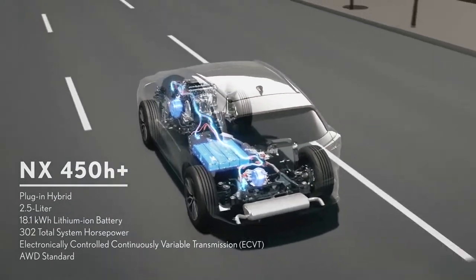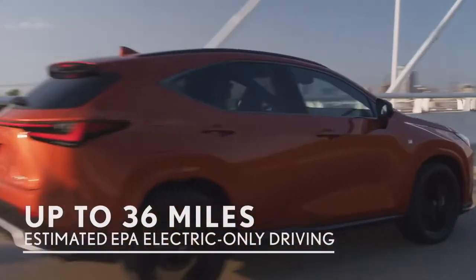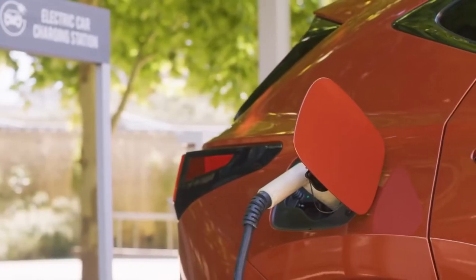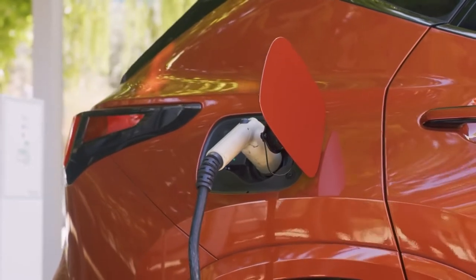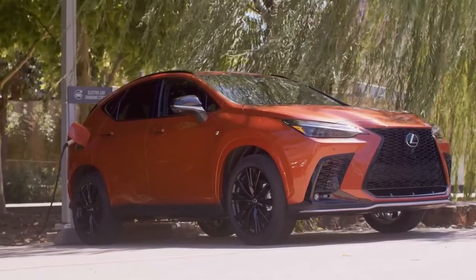When fully charged, you can drive the NX450H Plus in electric-only mode up to an estimated 36 miles before the gas engine kicks in. And at a level 2 charge station, the available 6.6 kilowatt onboard charger charges the battery from empty to 100% in around 2.5 hours.